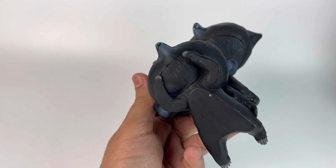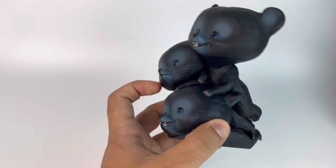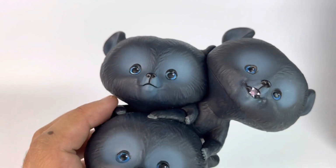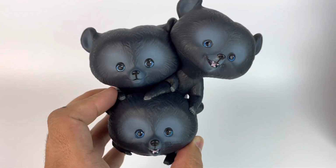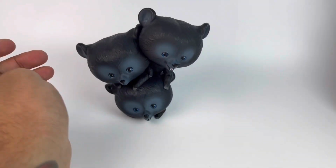So here they are. They're very well painted. They're just laying on the ground and on top of each other, trying to see something or reach something. I don't know. They're always in trouble. But look at that paint job. Really, really nice. So it's a cute addition. I'm sure these won't be on the regular release.